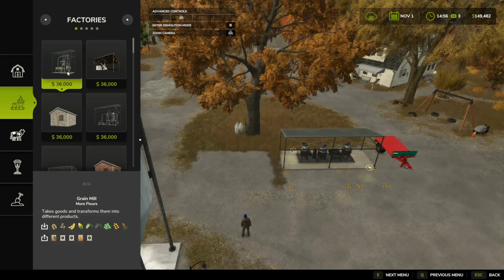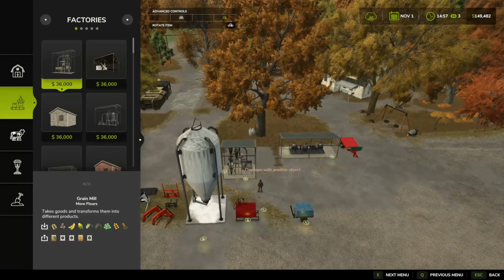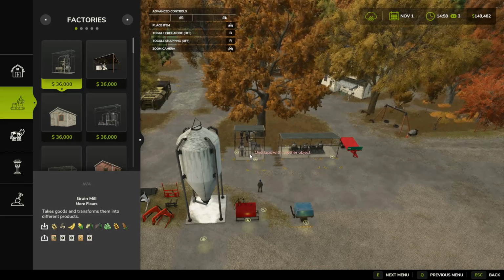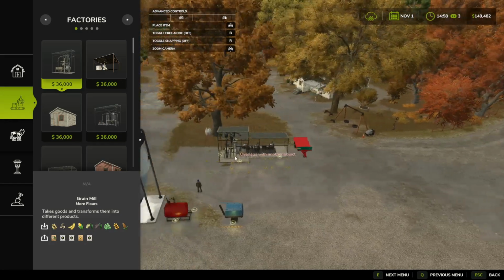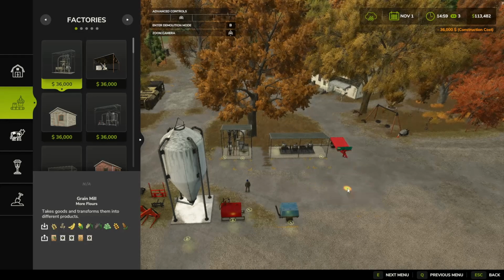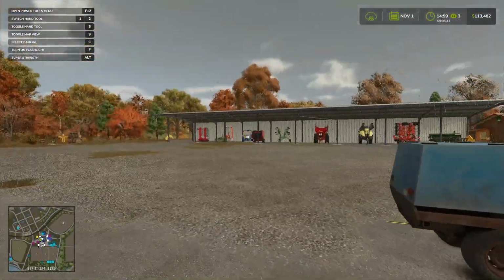Okay, now, this is the new one, the grain mill more flowers. Now, this is what I originally paid for our grain mill, so it shouldn't be an issue at all. Should fit right back in there. Yeah, but it's not overlapping, is it? No, there's nothing else there. So let's turn off the free mode. Okay. Boom. There we are. Now we can dump any grain in here, pretty much, and it'll give us a positive result.